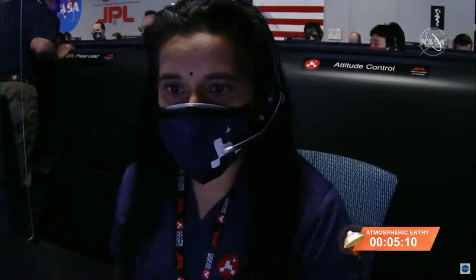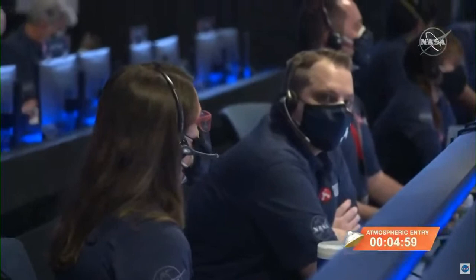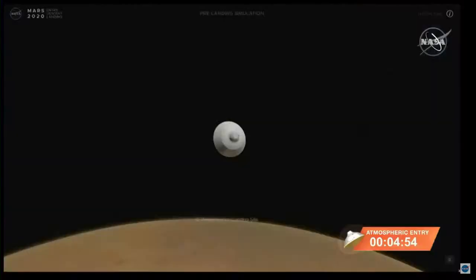A plasma blackout is when the signal from Perseverance isn't strong enough to make it through the superheated, superfast air flowing around the spacecraft all the way down to Earth. Once the temperature drops below that peak heating, we do reacquire the signal from Perseverance. We are currently about 4.5 minutes from entry interface. Perseverance continues to report heartbeat tones, indicating everything is nominal.